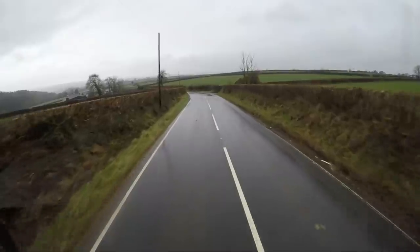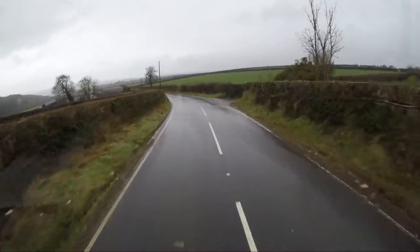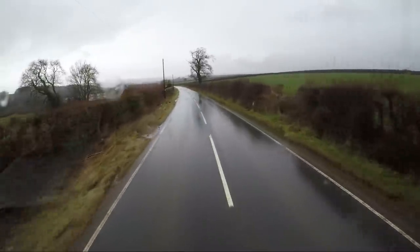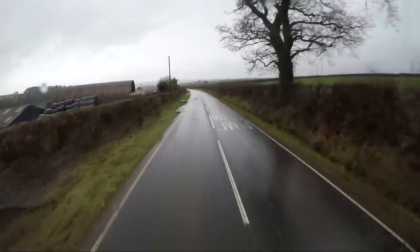Now, I have an issue. Right behind me, there is a tipper driver, right up my bottom. Like, I mean, right up my bottom. Being very aggressive, again, like the DVSA officer earlier, to the extent he's actually beeping his bloody horn.